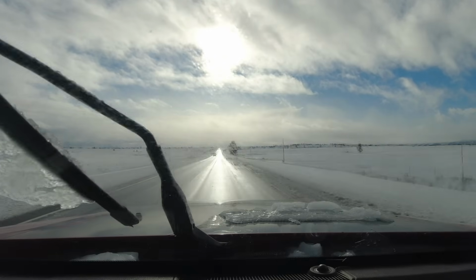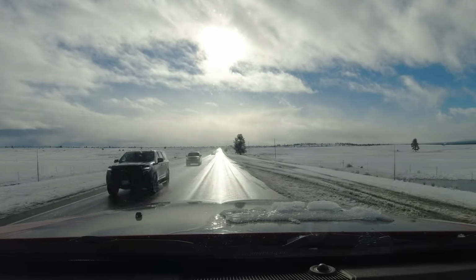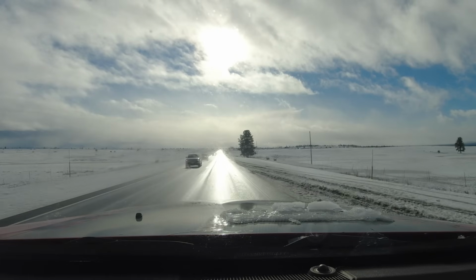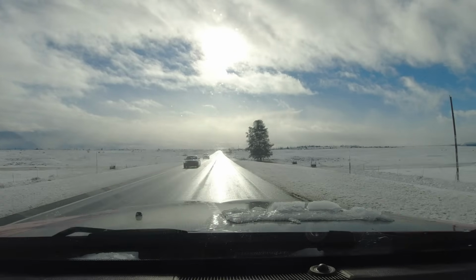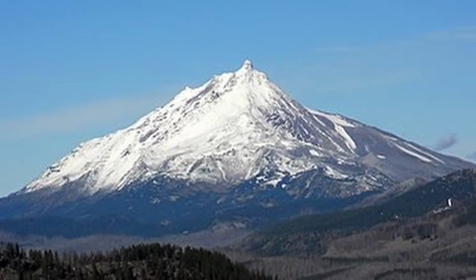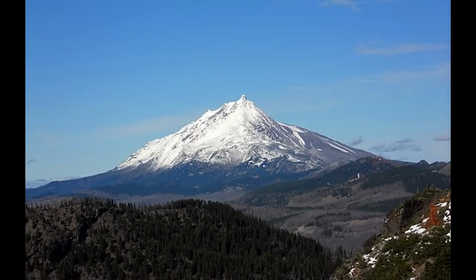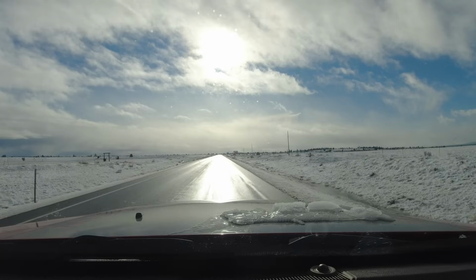So there's a whole bunch of volcanoes that we're going to see, because going south down through southern Oregon, the volcanoes are more on the eastern side of the Cascades than they are in the west. So there'll be the Three Sisters, Mount Thielsen, Mount Jefferson. Jefferson's coming up soon. You might see him.